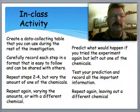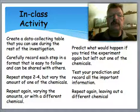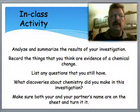Repeat steps 2 to 4, but vary the amount of one of the chemicals. Repeat again, varying the amounts or with a different chemical. Predict what would happen if you tried the experiment again but left out one of the chemicals. Test your prediction and record all of the important information. Repeat again, leaving out a different chemical. Analyze and summarize the results of your investigation.